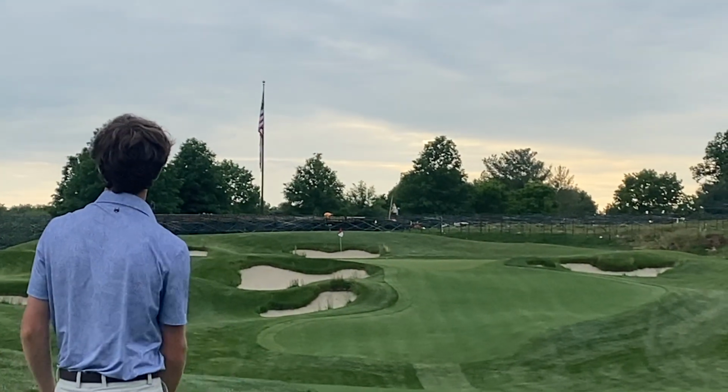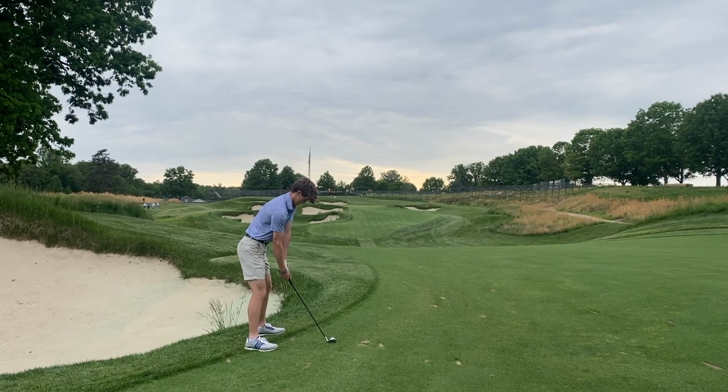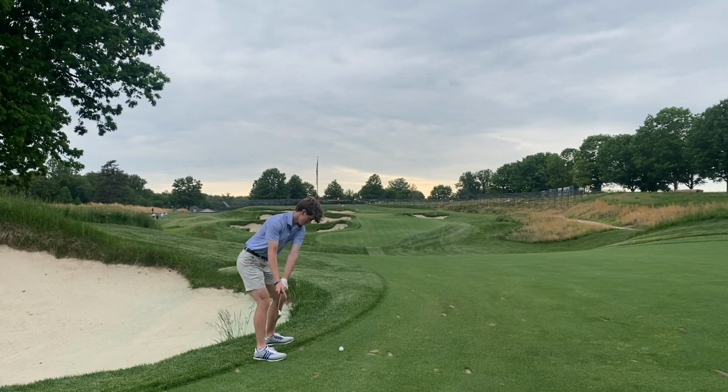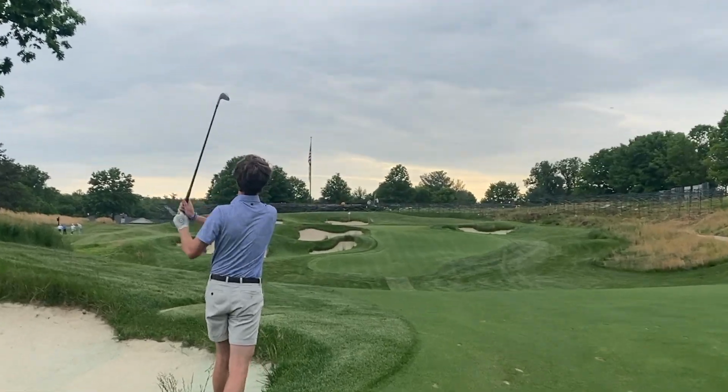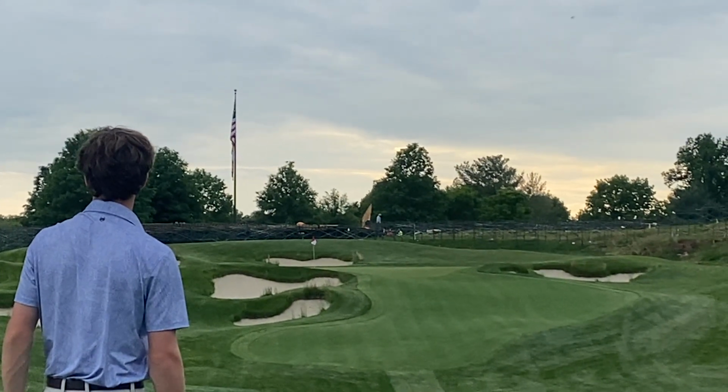I pured this guy. Jesse, are you kidding me? Alright, as I was saying, 130 gap wedge here. You can see the grandstands are still up on the right side, which made me feel like a PGA Tour pro. I pured this gap wedge, nice little divot, just ended up pin high on the left side of the green.